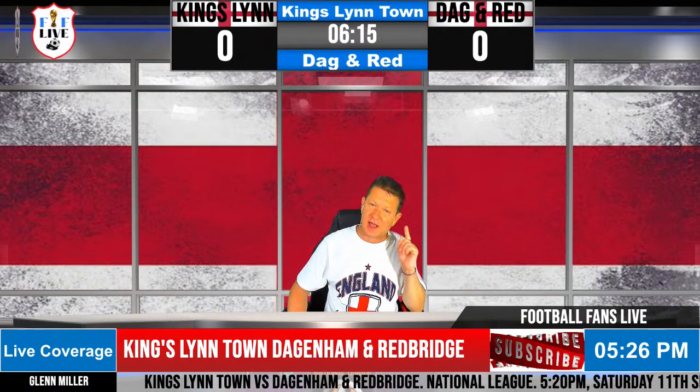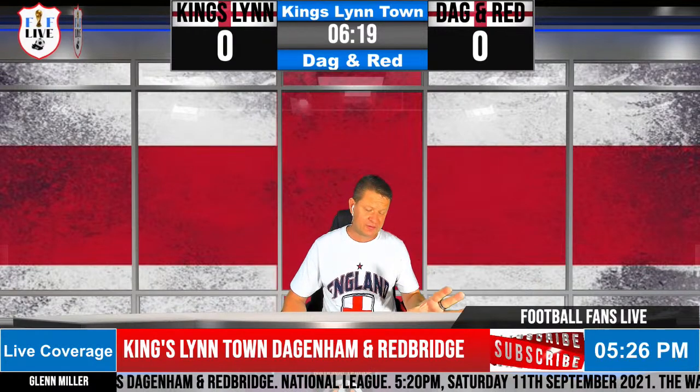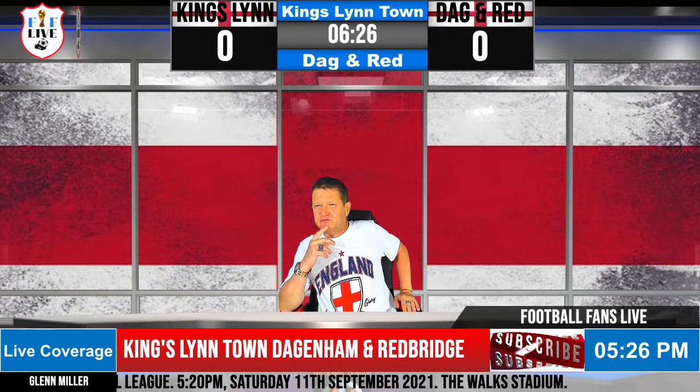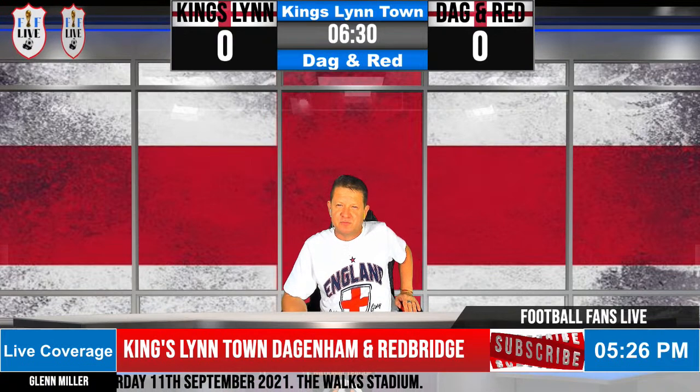And the Chelsea and Aston Villa players are in the tunnel. They're getting ready to come out for this game. It kicks off at 5:30. So just 10 minutes after this one. I think he may have been offside there, down that near right-hand side. But the goalkeeper just making sure for Dagenham and Redbridge.